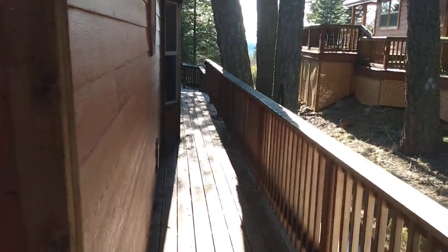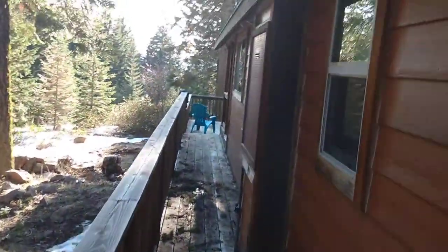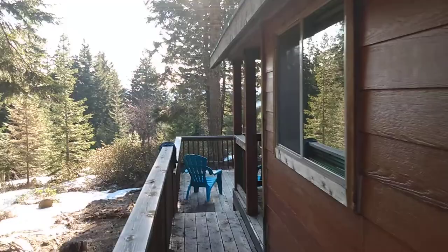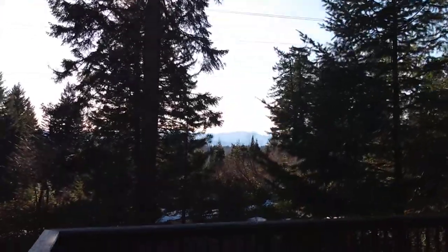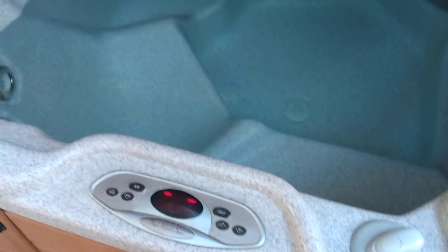A deck all the way around. Most of the snow has melted away. We didn't come today with preparedness to do hot tubbing, but the hot tub is hot and ready to go.